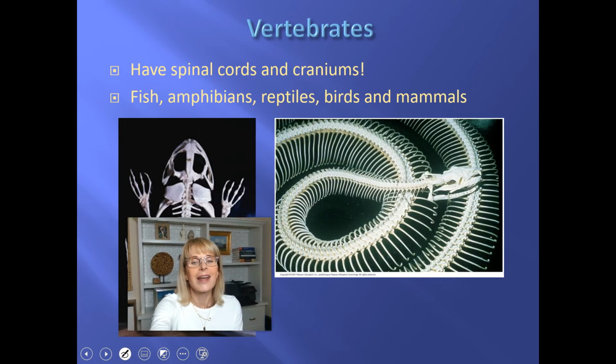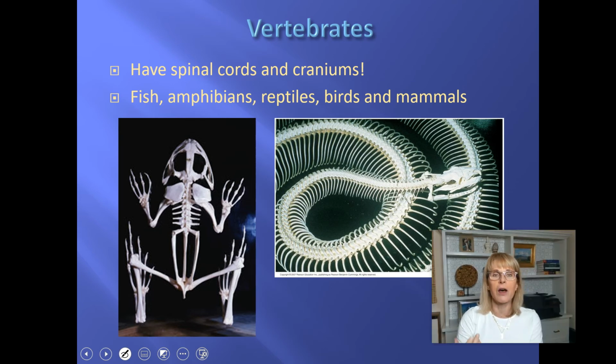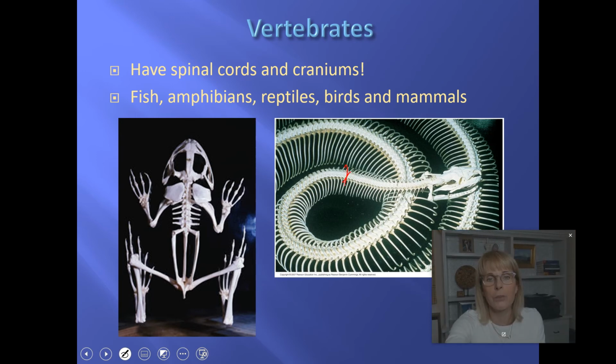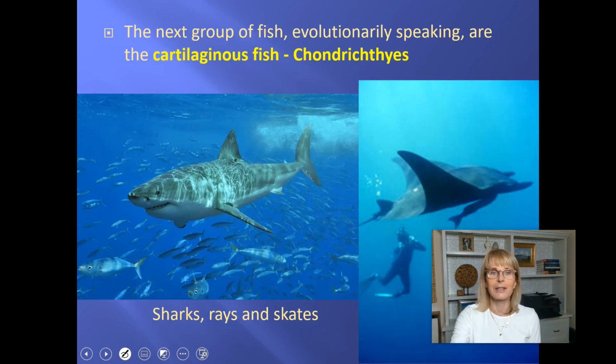Okay. Now we're going to talk about the vertebrates, and vertebrates got called vertebrates because not only do they have spinal cords and craniums, but they actually have vertebrae, little tiny structures that actually protect the spinal cord. Okay? And the first group of vertebrates that we're going to talk about get called the cartilaginous fish. And this word for cartilaginous fish, I do want you to know, chondrichthyes. Chondra means cartilage, ichthyes means fish.